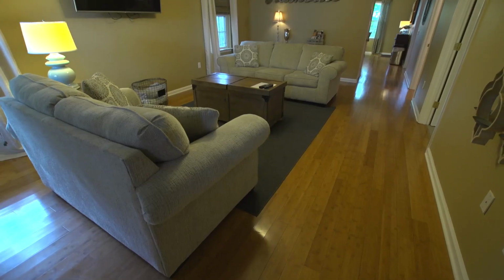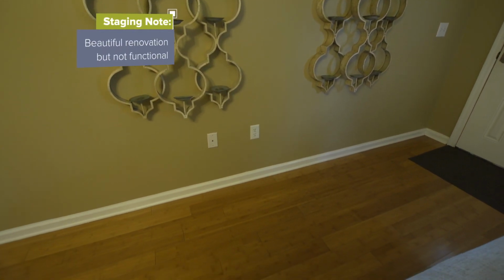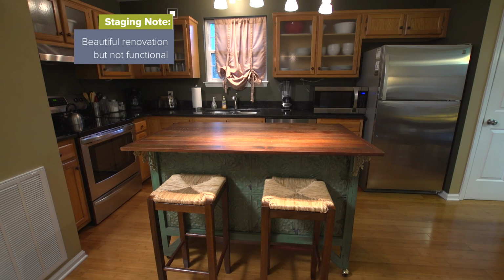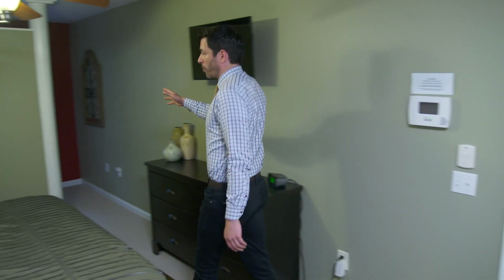This is a home that looks beautiful on the listing. It's 2 bedrooms and 2 bathrooms, so it's not huge, but it's well renovated. They spent money on new windows, they spent money on new appliances. But once you get into the house, you look around and you start to notice it's not as functional as you think.